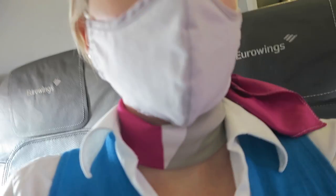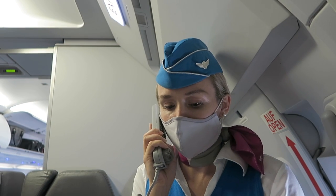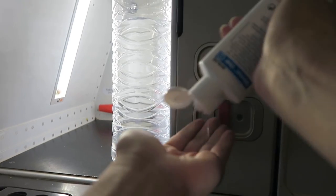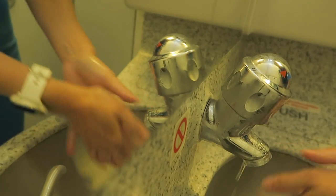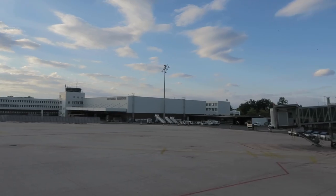Hey, boarding. Hey, boarding. Dear guests, please note that on board Eurowings aircraft, it is mandatory to wear a protective mask. So that I can take my mask off and eat really quick. Now we are just waiting for the next group of passengers before our next flight home to Vienna.